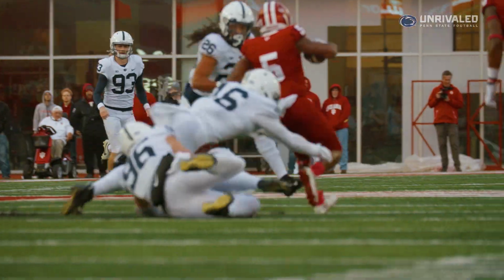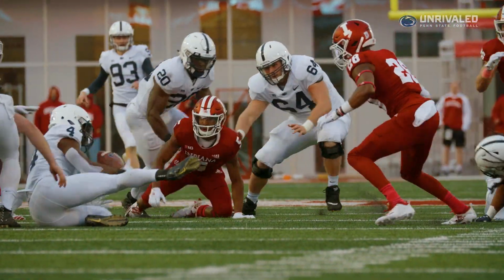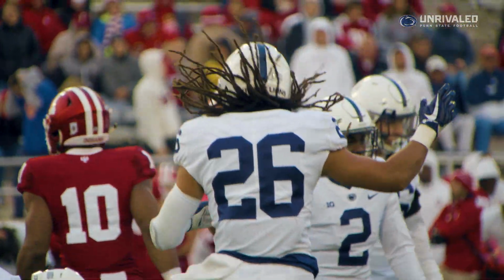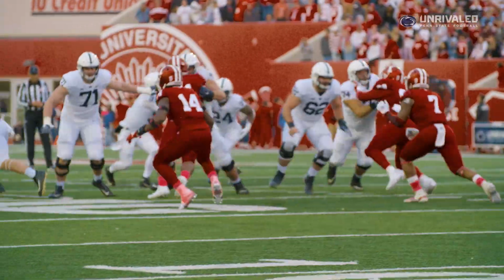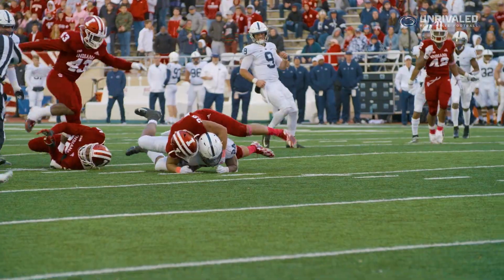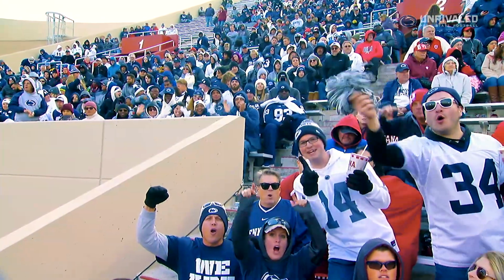Harris breaks a tackle, 35, fumbles the football! The Nittany Lions have gotten it. It's Captain Nick Scott with the biggest play of the game. Sanders up the middle to the 20. First down inside the 20s. He pounds it to the 17. They move the chains.